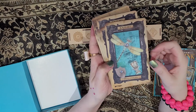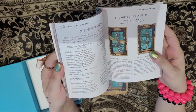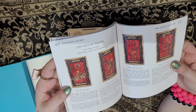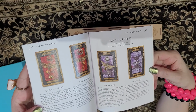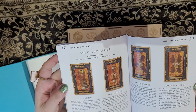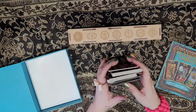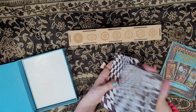Dragonflies. A Knight of Dragonflies, so I guess each of the suits would have a different one. So you have cups would be dragonflies, and then moths would be wands, so that'd be fire. And then you have bees, which is air, which would be swords. And then you have the suit of beetles, which would be earth, pentacles or coins. So very cool. I guess once you know what the suits are, get familiar with it, be easier to read. But I don't know if it'd be easy for a novice reader to read these cards or not.